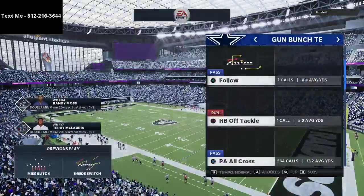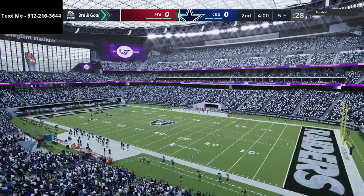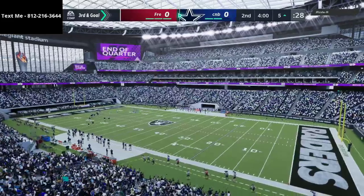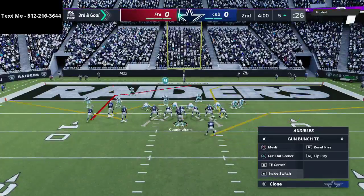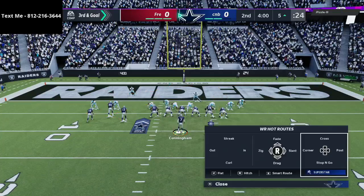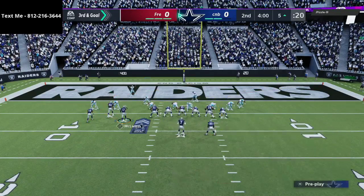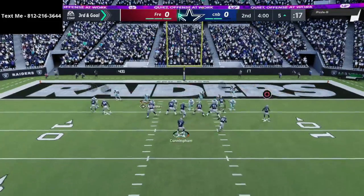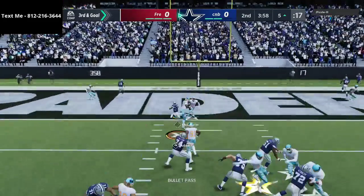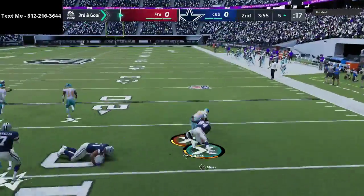Part of the inside switch, like when you want to run inside switch to beat man coverage, it is really, really good against man-to-man. It's only really, really good if you motion him over, because it creates kind of a poor alignment, especially for someone that likes to run 3-3-5 wide. Because if that linebacker blitzes off the edge, there's nobody to cover the running backs. Like right here, right there, and of course we throw a pick. Great defense by him. We need to get a tackle.